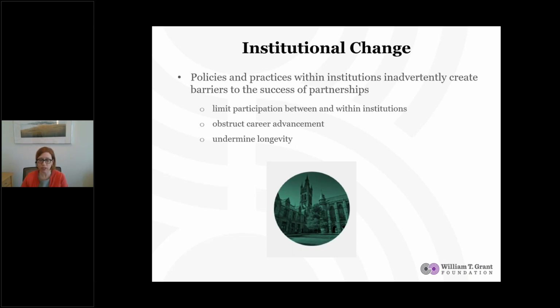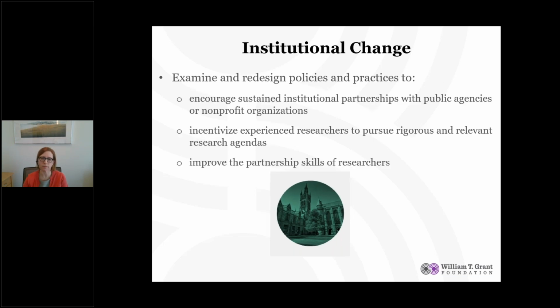It can also discourage members of the partnership from spending time cultivating the relationships and trust that are needed for the partnership to thrive and be sustained. In turn, these long-standing reward structures may limit participation between and within institutions, obstruct career advancement, and undermine the longevity of partnerships. The Institutional Challenge Grant is a direct response to these obstacles.